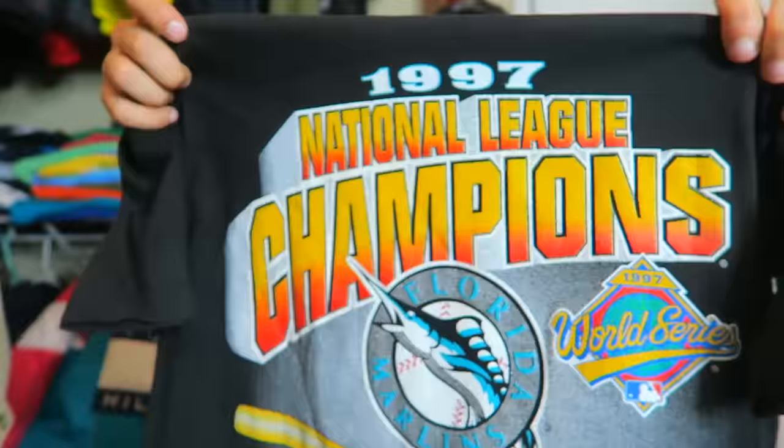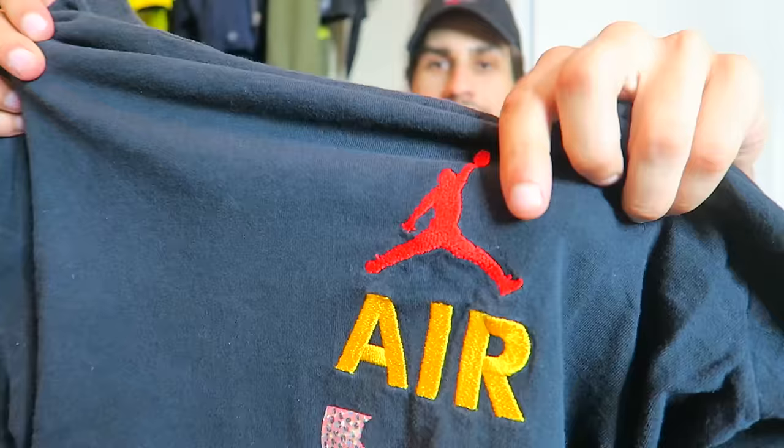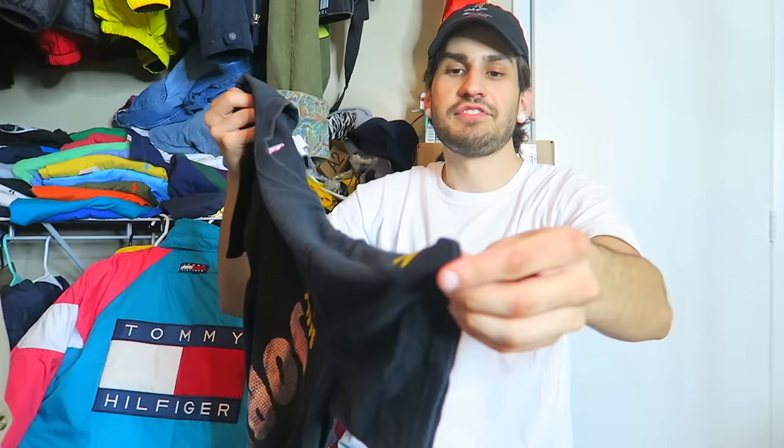I have a bunch of Marlins shirts, but hey, one more can't hurt. This is a size medium though, 1997 World Series champion. And it has that shiny glittery in the Marlins. Another size medium, we got this Air Jordan. The Jordan logo and Air is stitched or embroidered. We have Jordan and the pixelated. On the left sleeve, we have number 23. On the back, this shirt is fire, literally. It looks like a freaking fireball.